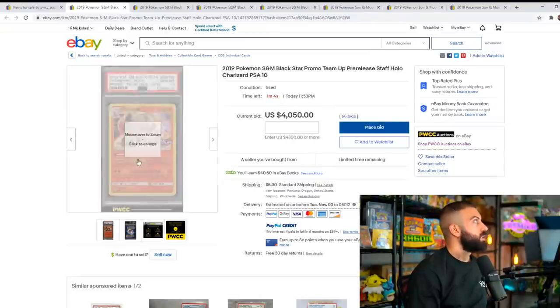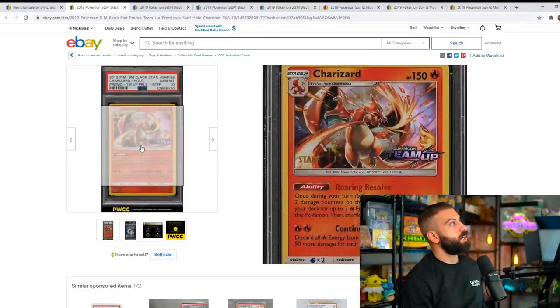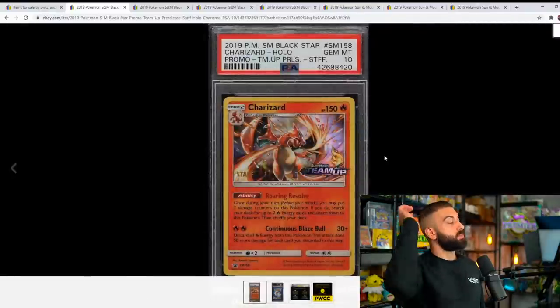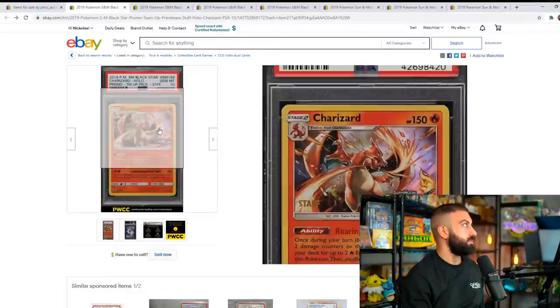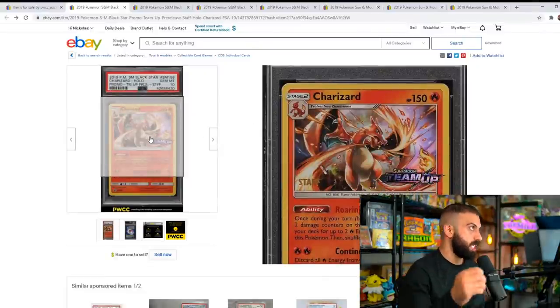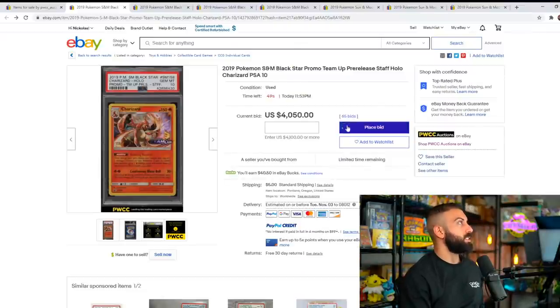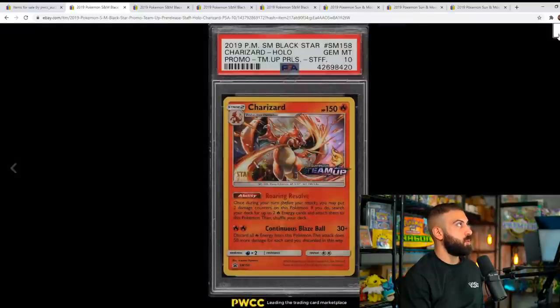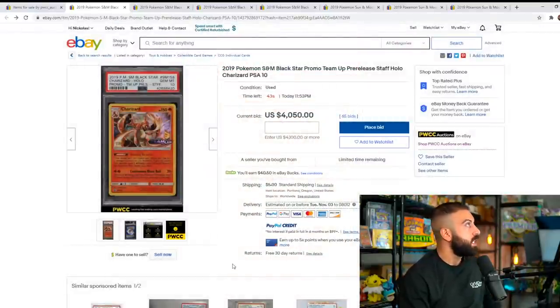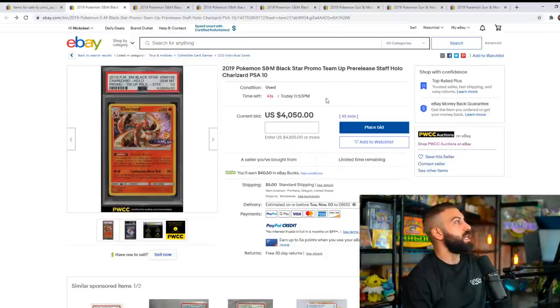So this is, I mean, this is from Team Up. So you can get these from, you know, staff from your local card shop if they get them in as the staff stamped cards of these. You can also get the one without the stamp on them. But the one with the staff stamp on these goes for quite a lot more. They're like the rarest version of these. So it's at 4,000. It's in a 10. I don't know how many of these exist.